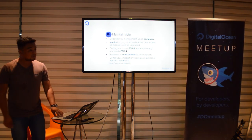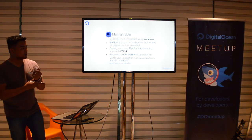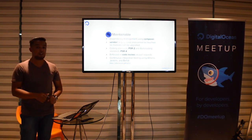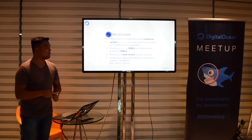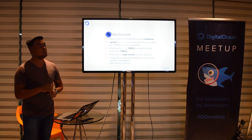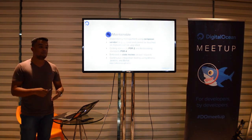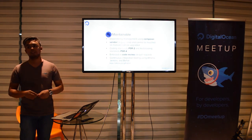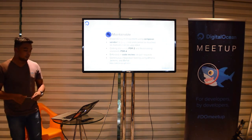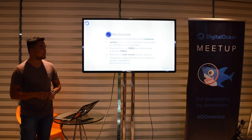And then coding standards, using PSR4 for auto loading ni Laravel and yung PSR2 for coding practices. Bale, PSR2 for coding, PSR4 for auto loading. Laravel does this and para pareho na rin, yun na rin yung ginagawa namin. And then, code review for enforcement ng PSR2 coding standards.